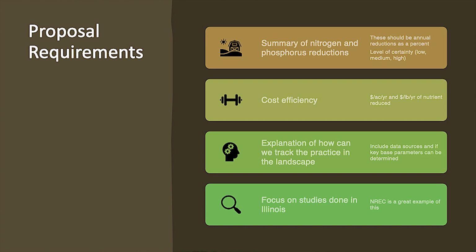So we were asking for a summary of nitrogen and phosphorus reductions associated with the practice that they were promoting. And this is a literature review. This is a really hard thing to do, especially considering we were adding criteria onto this literature review. We have to not be looking at one storm in a year. We need to know how these practices are working over the entire year.